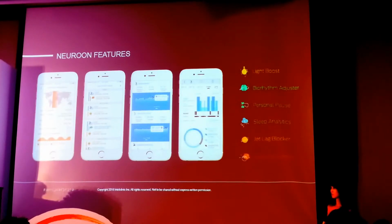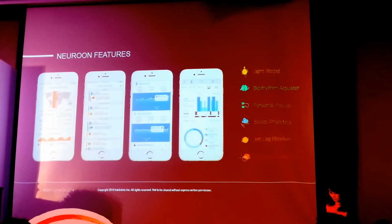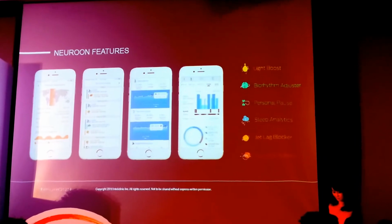Another feature that a lot of people like is the Neuroon sunrise. In the morning, we wake you up with light. Research has shown that if you're woken up with light in the morning, you actually wake up a lot more refreshed, you're a lot more alert, and you don't feel groggy.